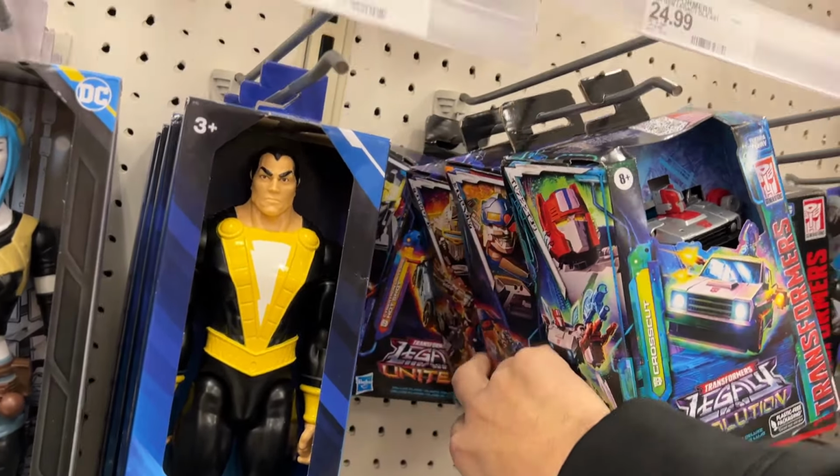Up by the register here, I gotta be quick, guys. They're busy this morning, but I have not seen this yet. So there you go, Battinson, Shazam, Flash, Keaton, Batman, $15.99. I've already got all of these except for that Shazam. So yeah, not interested in that, but did see that up here. Wanted to show it. Now we're holding the line up, so let's go check out.